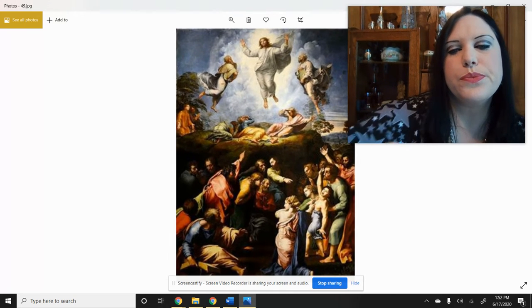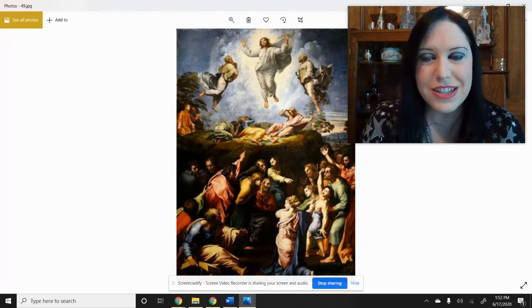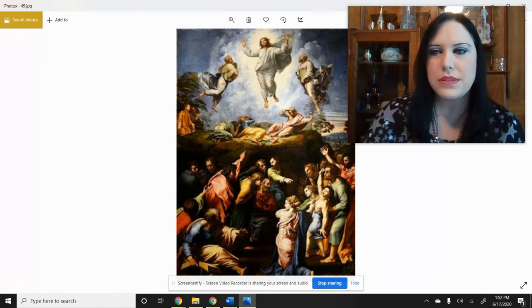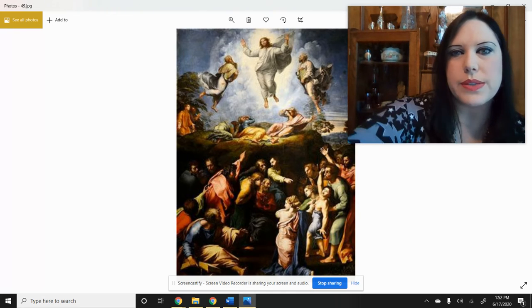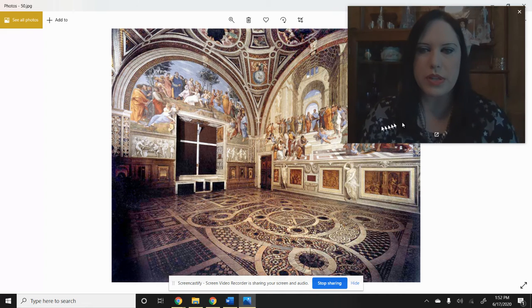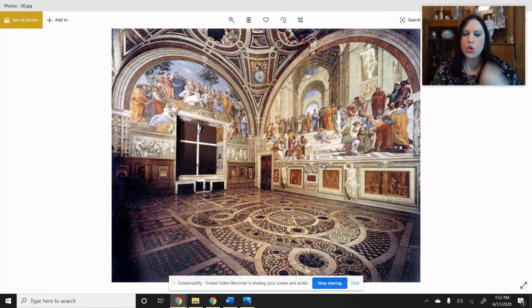This one, Raphael is working with light, different lights and different darks. And look at this one. This is where we're going to spend the majority of our time with Raphael. Raphael was asked to paint quite a bit of the Pope's personal offices and chambers in the Vatican and all kinds of good stuff.